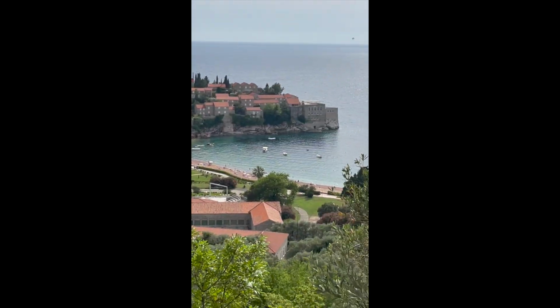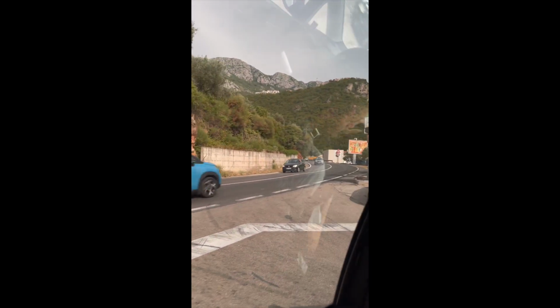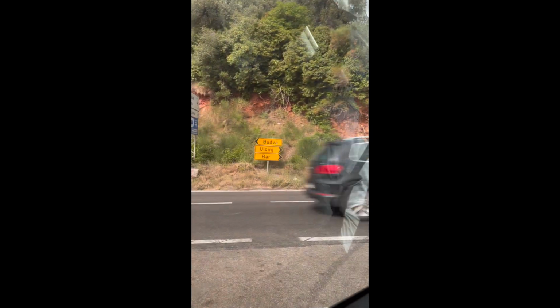Oh, okay. Just to see the things, I think it's more than 150 euros, something like this. Oh, okay. And a night on this island is not less than 1,200 euros. Oh, really? Yes, it's a very expensive hotel.